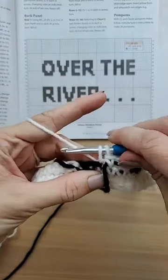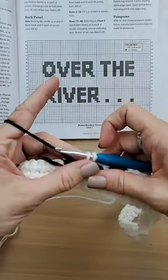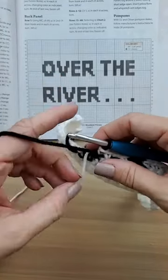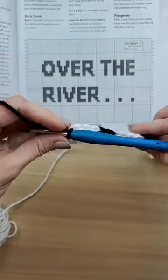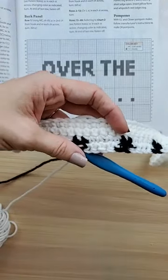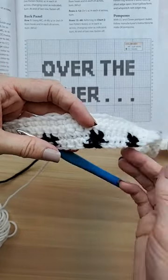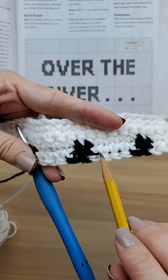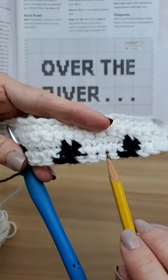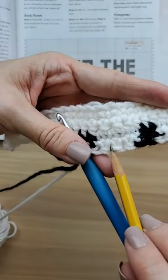I'm going to pause, pull this out of the way, pick it up, and change colors. All right, let's take a look at the difference now. Do you see how you can't see the black peeking through here or here? How you can when we didn't float the black behind the stitches. Do you see that? But it is hidden here.